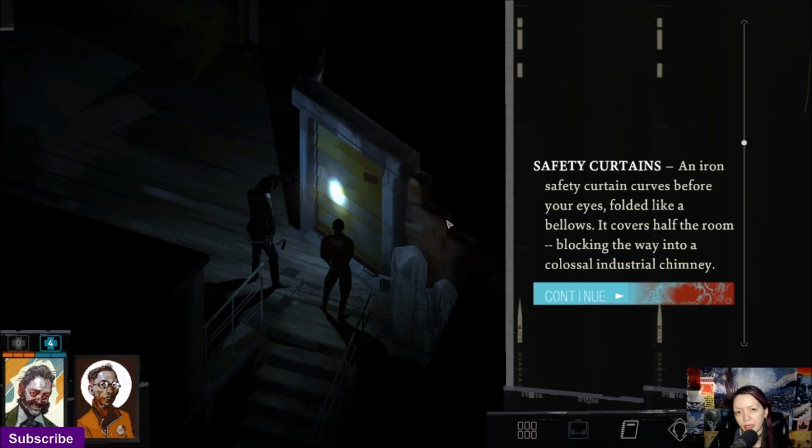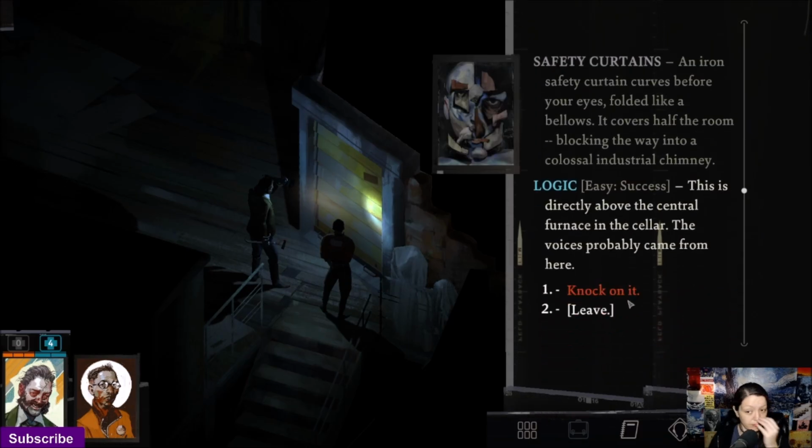I do just want to point out the incredible suspiciousness of all of this being behind a door that the lady in the bookstore was like, don't open that. Sus, lady. Sus.